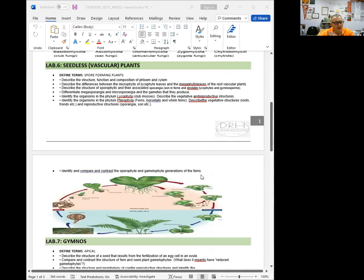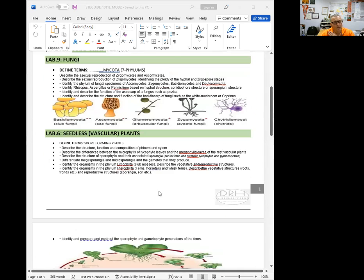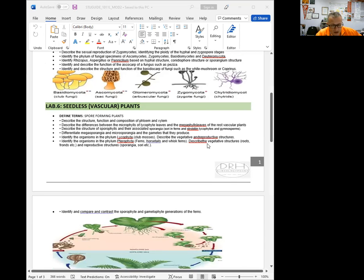Next we have labs 6, 7, and 8. Three groups of plants. Lab 6 is seedless vascular plants. They are seedless, they use spores, but they are vascular, so they are slightly more advanced plants, but they don't have seeds, flowers, or fruits. Vascular means they have a vascular system like xylem and phloem. That means they can carry water and nutrients from the root to the above-ground parts of the plant.